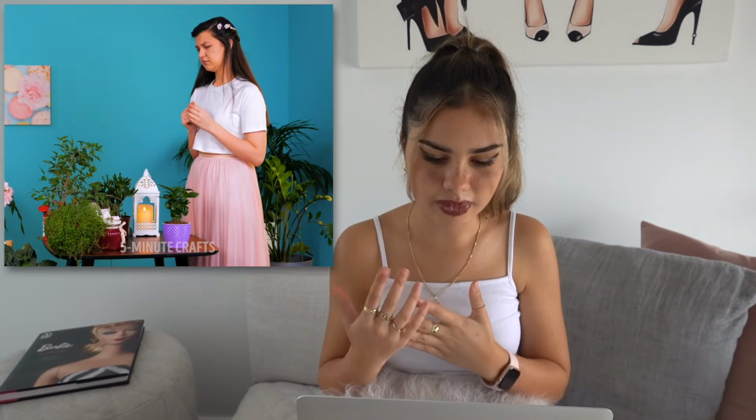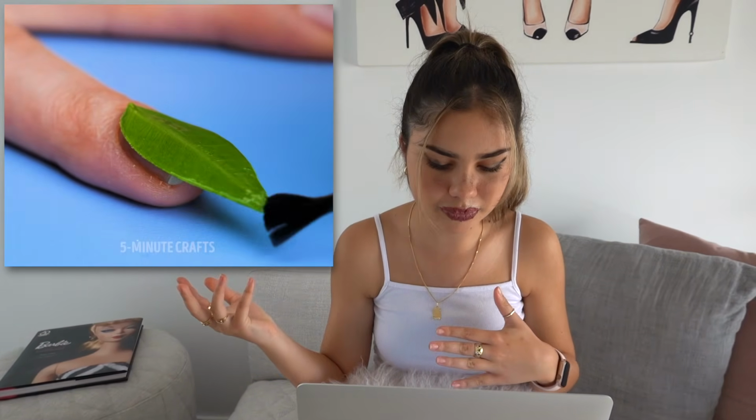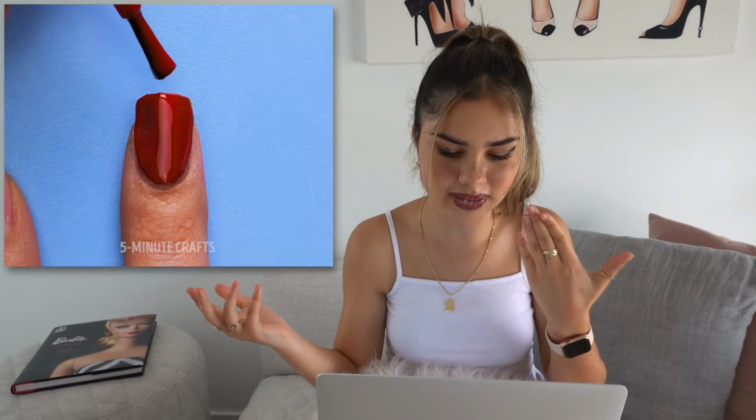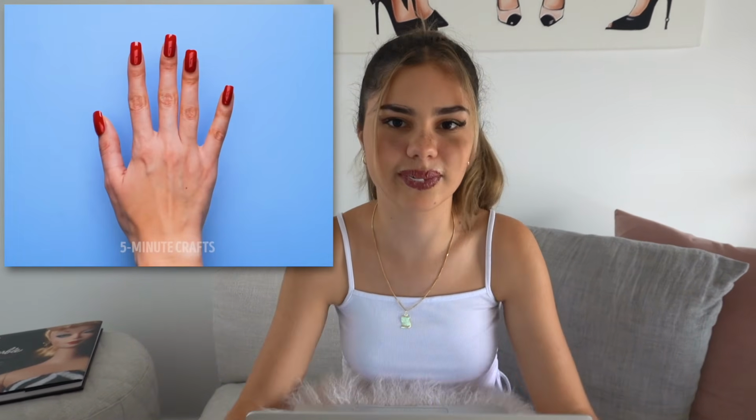This one is for if you ever break your nail. They suggest that you use a leaf on your nail, then you put nail hardener or something on top of it, then cut it to make it look like a fake nail. I think this is almost just as ridiculous as these lips. I can't see how it would even work. Obviously they paint their nails afterwards, but the nails look perfect after. So I don't even see how that would work in the slightest way. So let's try it.